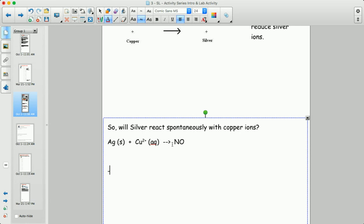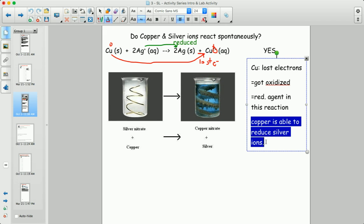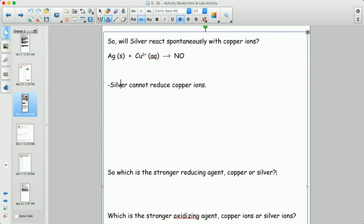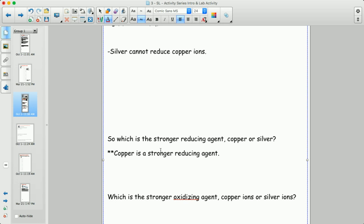So what does that tell us? Silver does not reduce copper ions. There's no spontaneous reaction here. Nothing happens. The silver metal just sits in the copper solution. If we pull these two pieces of information together, one, copper is able to reduce silver ions. If you put them together, the copper will lose electrons to the silver ions. If you put the opposite combination together, the silver cannot reduce the copper ions. So out of those two metals, which is the stronger reducing agent? From the information, I would say copper is a stronger reducing agent. It was able to give electrons to silver ions, and the reverse didn't happen. Silver cannot reduce copper ions. So in our series, we would rank copper above silver.